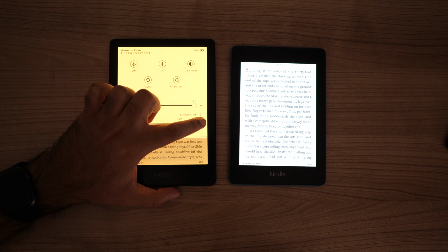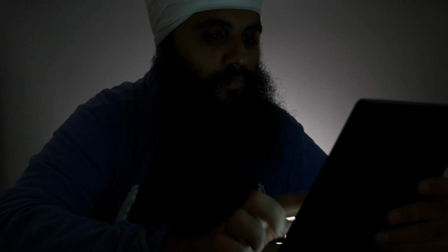Another part of the Kindle Paperwhite screen that I really enjoy is the lighting on this thing. It has adjustable front light as well as adjustable warm light, so you can read this Kindle at night, during the day, anywhere you go. It just looks so good, and the crispiness is also there at all times.